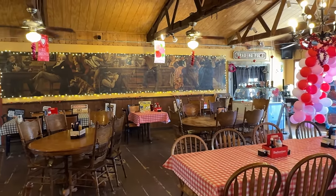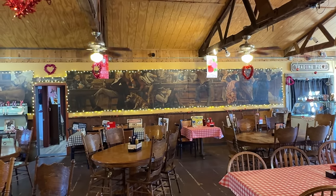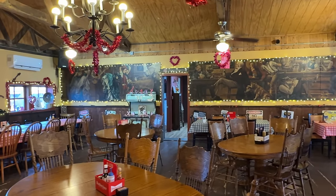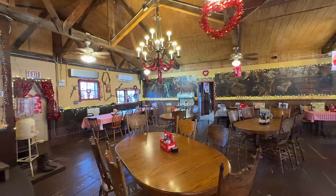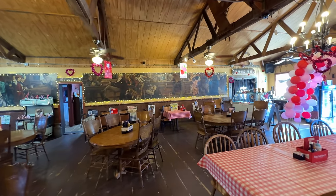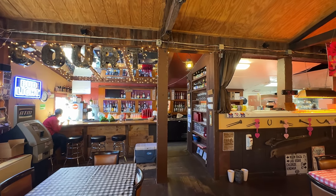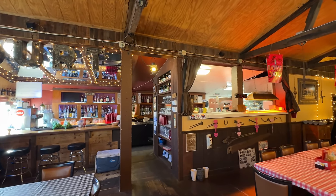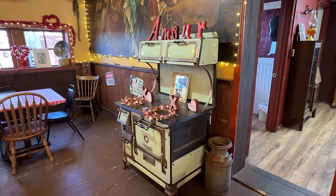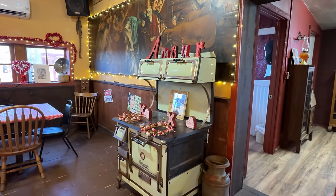How's this for decor? Big murals on the walls, the old wood tables, wooden floor, chandeliers. Really, really good food. Little bar set up with the grill. Wow, that's an old-time stove, huh? That's seen a day.